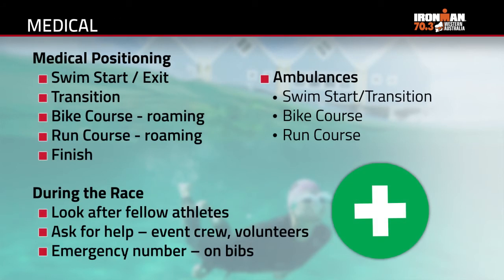Pre-race and public first aid is available at Information on request. An experienced medical team will be in place at the event, with medical personnel positioned at the swim start and exit, transition and roaming on the bike and run course. A medical tent will be located at the finish line and a smaller setup at transition. There will be ambulances dedicated to the event, which will be positioned out on course.